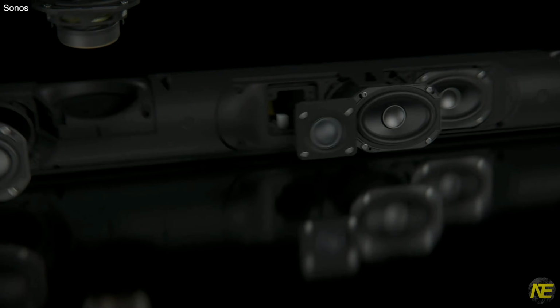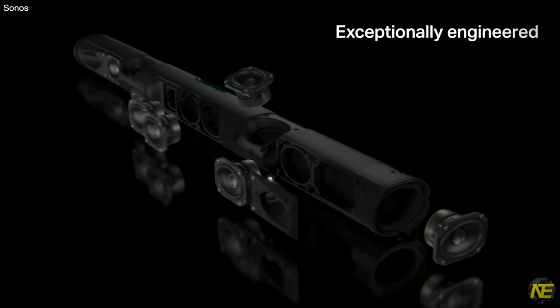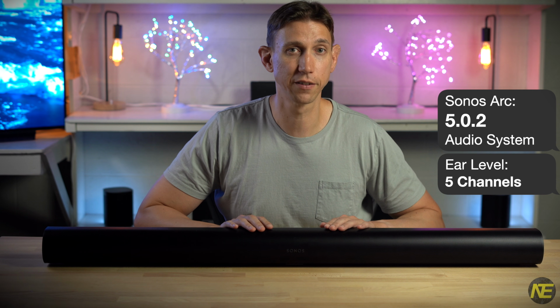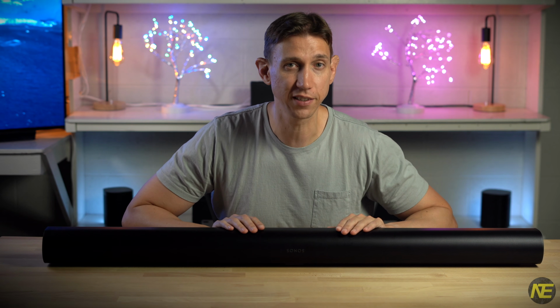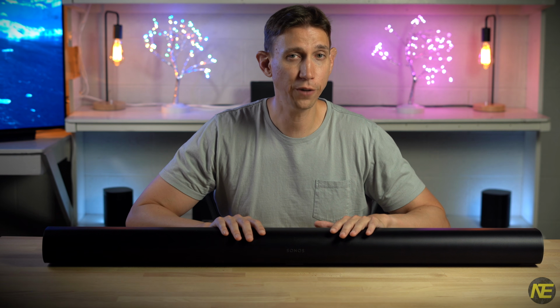The remaining 2 woofers are upward firing and meant to simulate above head speakers with a left and right channel. The Arc, all by itself, is an all-in-one 5.0.2 system, meaning that it has 5 ear level channels, 0 channels for low bass frequencies, and 2 above head channels. For comparison, the Playbar is a 5.0 system, as it also does not have low bass frequencies nor upward firing speakers. Upward firing speakers is one of the Arc's biggest selling points.